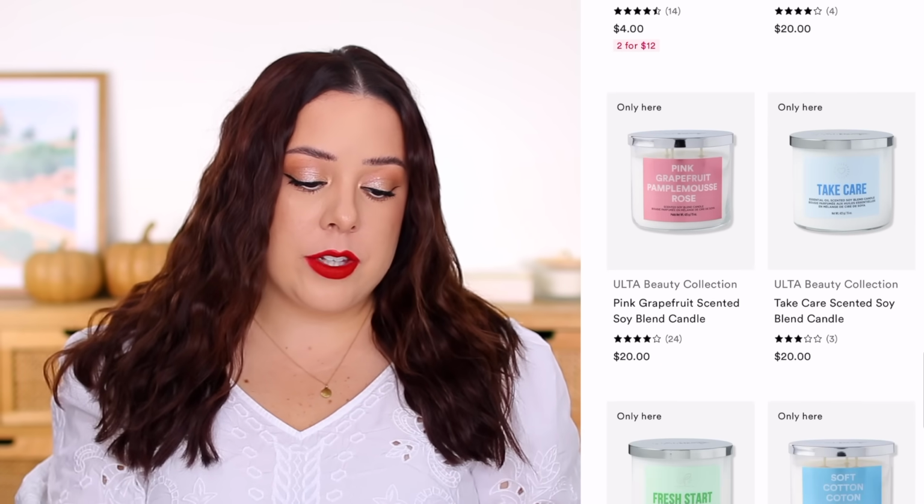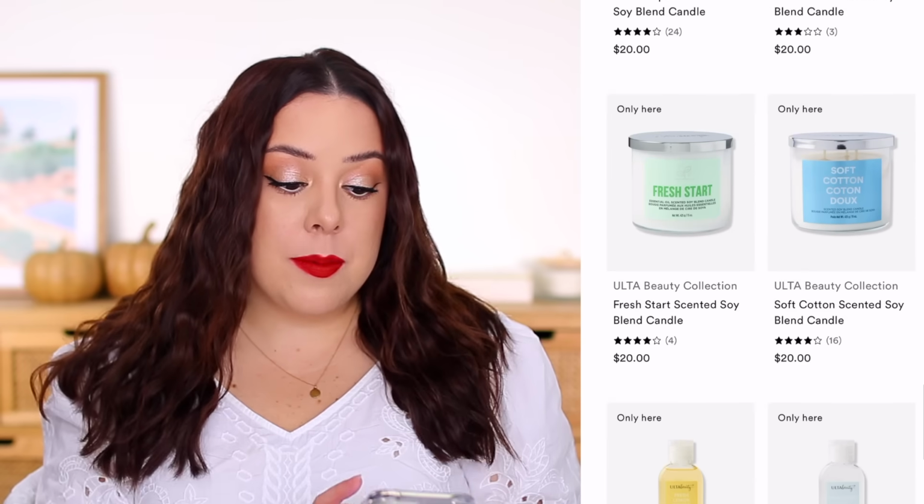Those are so intense that when you burn one, or if someone's burning one and you walk into their house, you can tell they're burning a Bath and Body Works candle. The Ulta Beauty ones are softer. So I actually like those for that reason, because in my experience, they haven't given me a headache. They're not overly intense. And 50% off is a good deal because then they're 10.